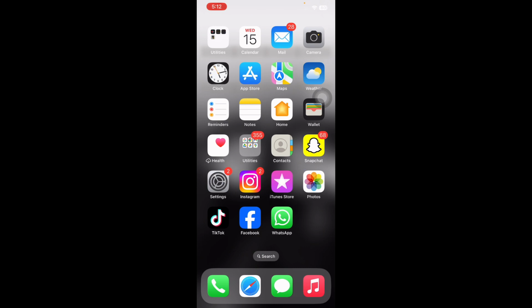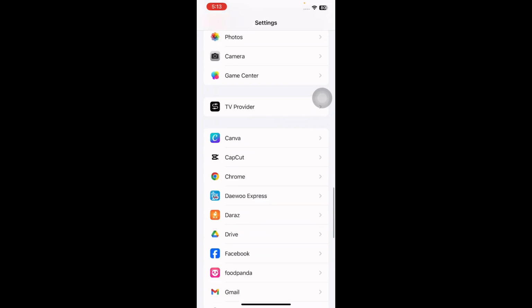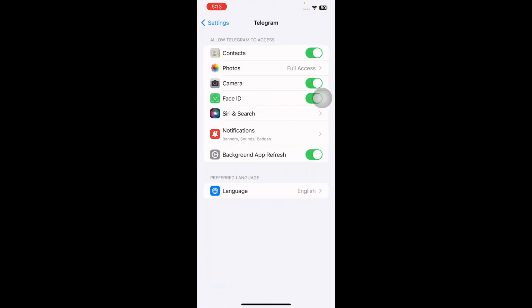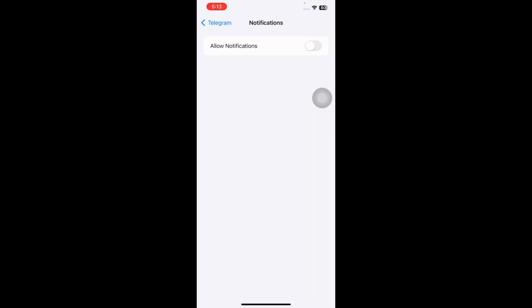And the next step is turn off some app notifications. For this go to settings, scroll down to the bottom and select the app of which you don't want to receive notifications and then tap on notifications and then tap on allow notifications toggle button to turn it off and you are done.